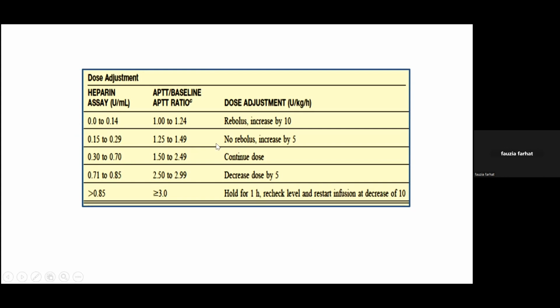In this case, we continue the dose, and if it is more than 0.85, we have to hold the unfractionated heparin for 1 hour, and we have to recheck the level and restart the infusion and decrease it from baseline by 10 unit per kg per hour.